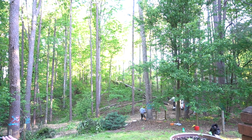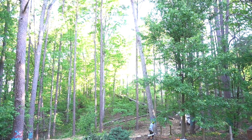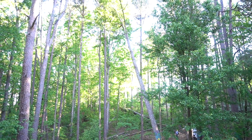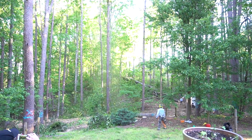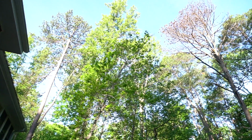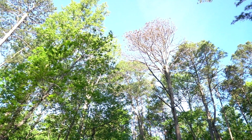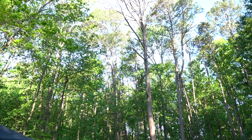So then we had to actually get another company to come out and finish doing some of the work. Of course, there was no other forestry mulcher business around that we could hire, so we had to actually take on a tree removal service that actually cut them down. And this service would be much more expensive, but as you can see, that dead tree right there just had to be done.